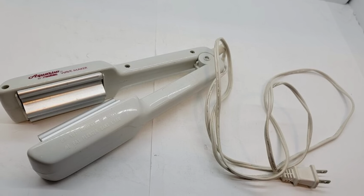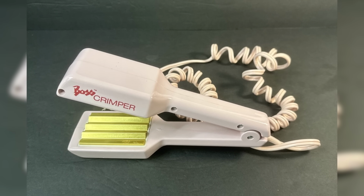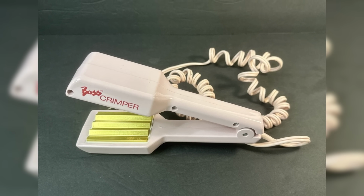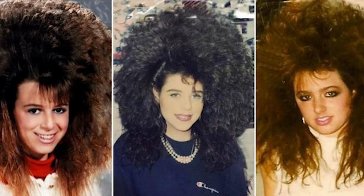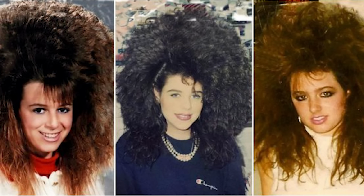Consumer crimpers first hit shelves in the early 80s. Fun ones had metallic gold and silver stripes or leopard prints. You had to be careful though, too much crimping damaged hair. The crimped look defined the 80s daring street style, but faded towards the 90s. Still, seeing crimped hair today brings back so many awesome retro memories.